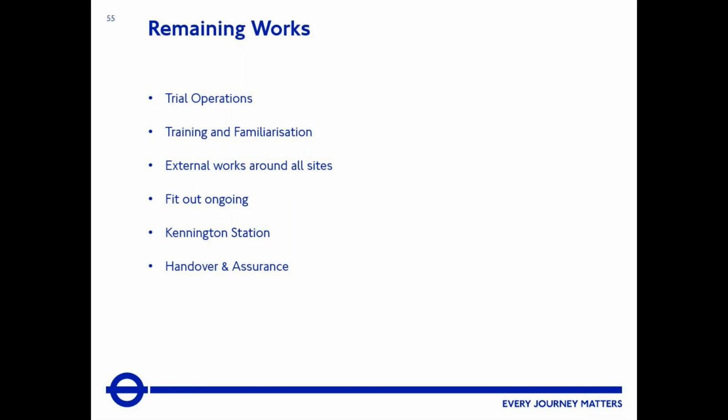There's also going to be 8 new smoke doors at the entrances to the platforms. And this is so that we're brought in line with, because of the tunnel vent system that we're installing, this brings us into fire compliance at Kennington Station.